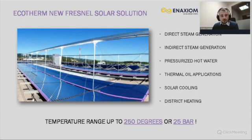So this is how our Fresnel solution looks like. You can see here in the picture the very narrow mirror stripes, all of them stacked together with practically no space between them. You can also see in the picture the form of the parabola, because all of the mirrors have a slightly different angle so that they can effectively focus the solar light into the receiver.